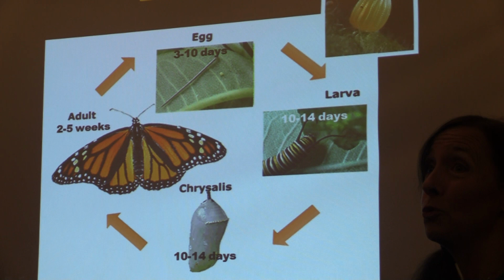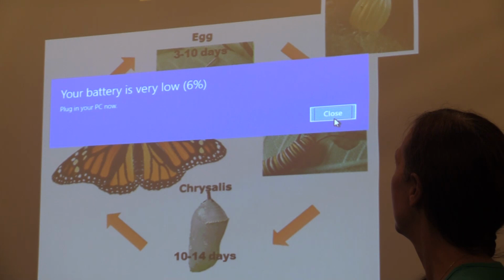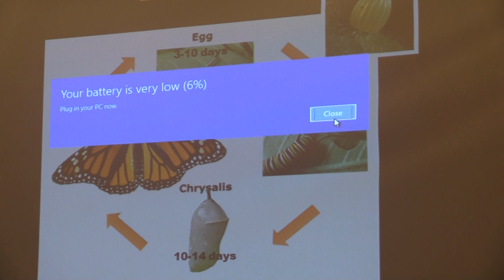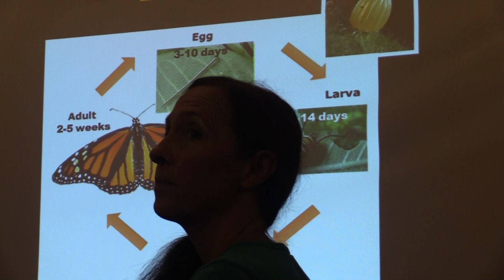Battery's low? It's plugged in, so that should not be a problem. Oh, you need it. Pardon me. Is that on? I don't want to turn it. Yeah, that's on. The computer's not plugged in. Okay. Thanks, Bonnie. Did you get it? No, the computer needs to be plugged in. Okay, so while Bonnie's doing that.